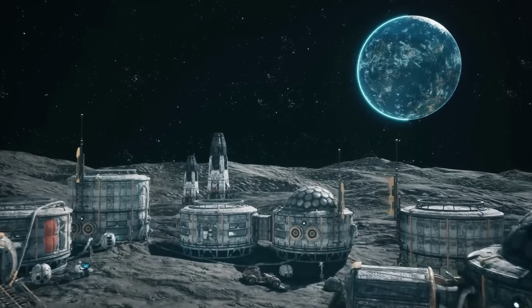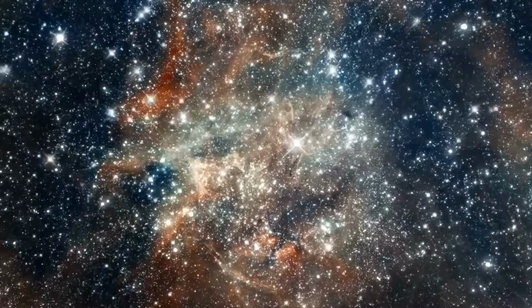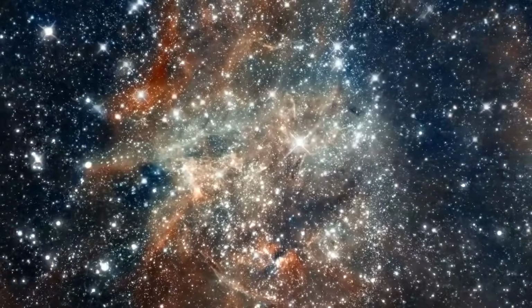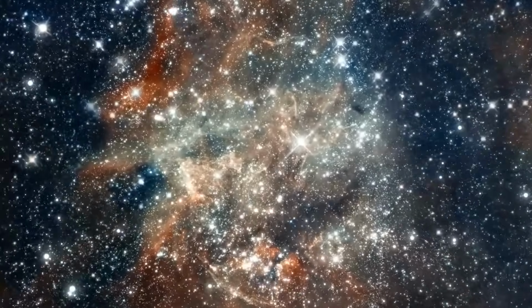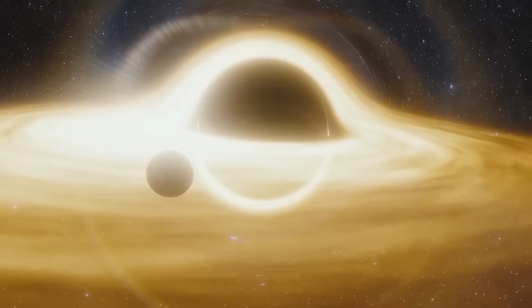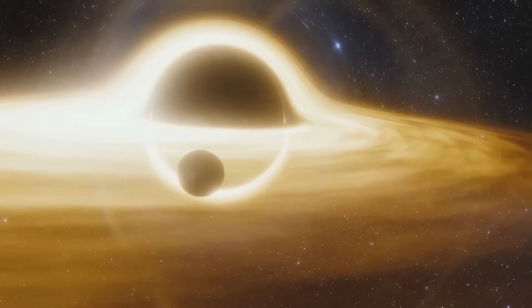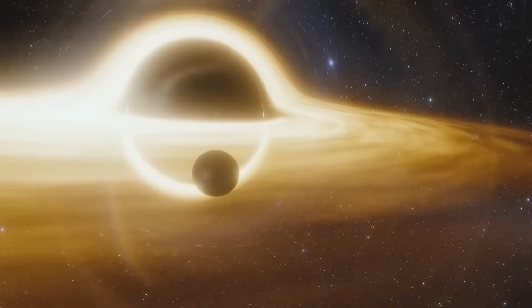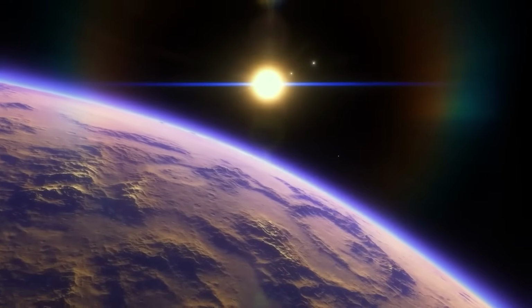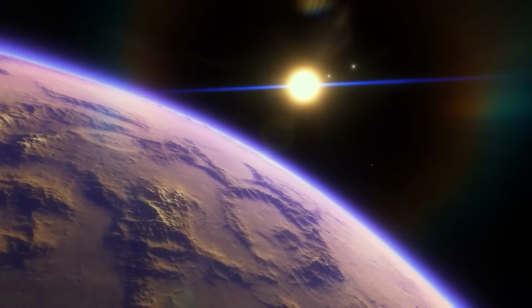Another aspect of the far side's strategic importance is its geology. The South Pole Aitken Basin, one of the largest known impact structures in the solar system, is located here. This basin is believed to have exposed the lunar mantle and could contain rocks with a different composition than those found on the near side. Exploring this basin could yield valuable information about the Moon's formation and its geological history, which in turn could shed light on Earth's early history and the conditions that led to life on our planet.